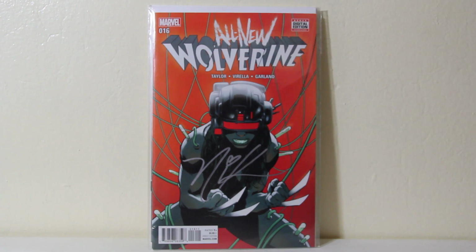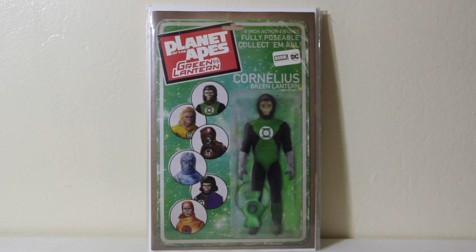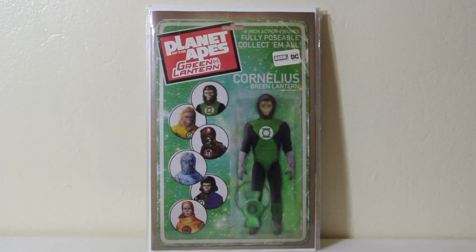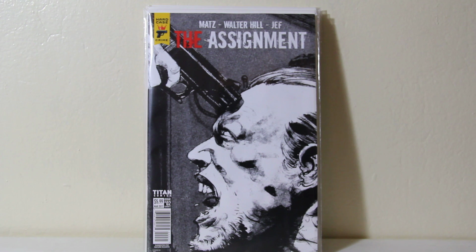Another neat book I picked up this week is Boom Comics and DC Comics Planet of the Apes Green Lantern pop-out action figure variant. And this is the variant with Cornelius as the Green Lantern and a whole bunch of the other Planet of the Apes cast apes as other colored. And for some reason, Dr. Zaius is a yellow lantern. That doesn't quite make sense to me, but if you guys think it makes sense, let me know. And really fun book. And I'm going to go ahead and call this a spec. I'm going to say spec for the series.